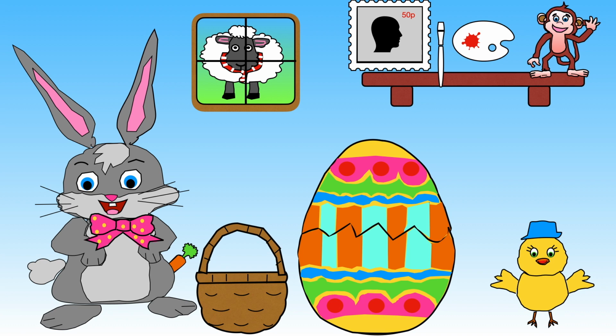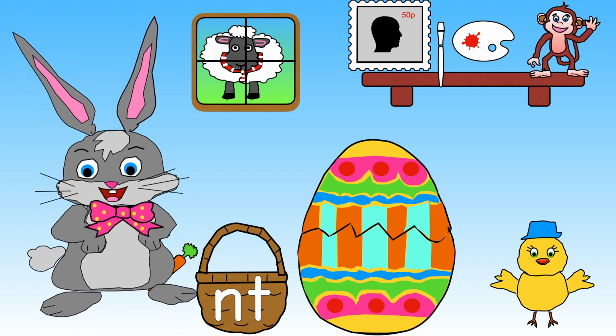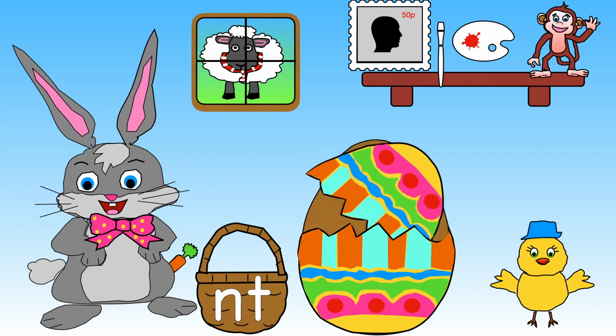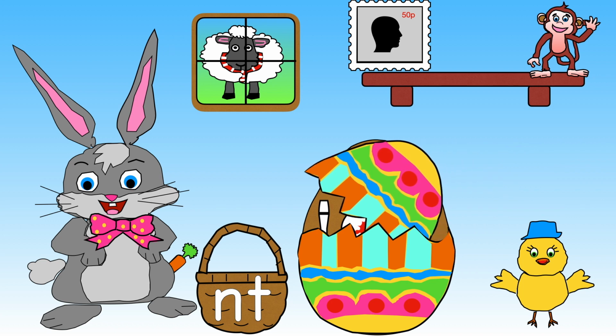The last toy Rosie needs ends with the sound nt. What shall we choose? Stamp, paint, monkey. Yes, Rosie needs the paint.